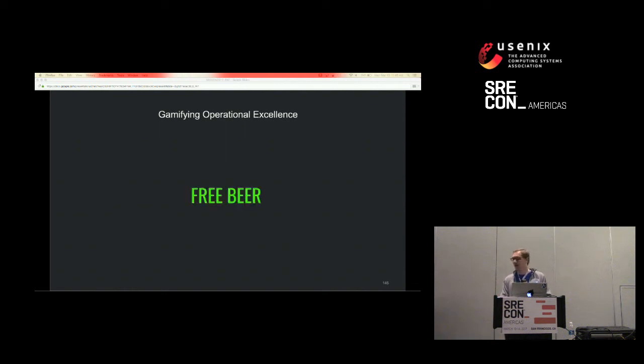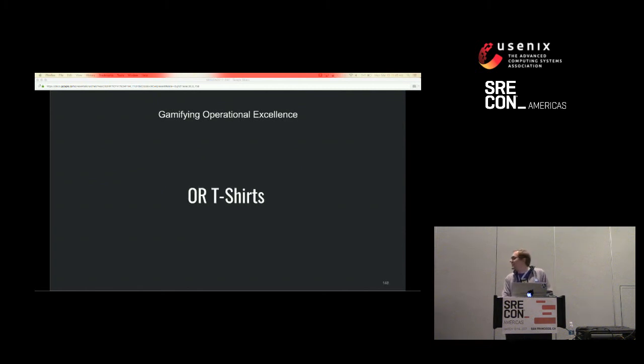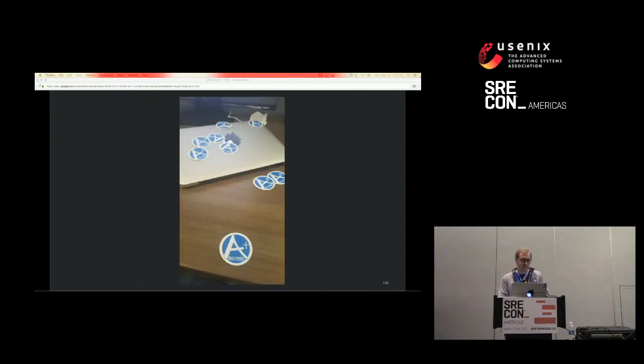And free beer, probably the most useful tool that we have. In my experience, basically anything can be solved by offering someone a free beer, or t-shirts, or stickers. I had a lot of fun making these.